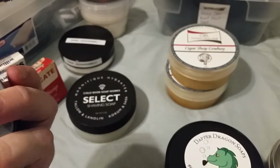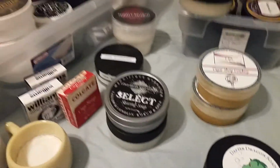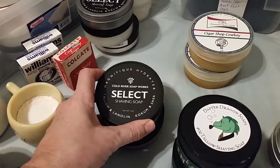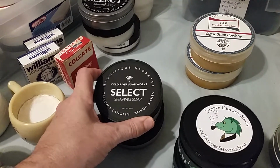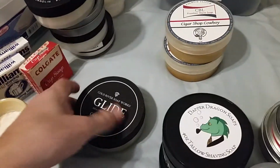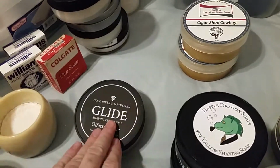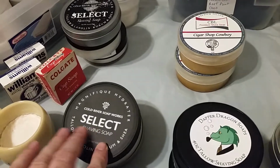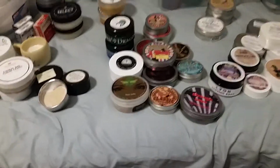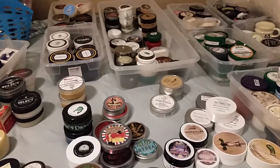And then this one, Pure Fresco. I don't think I've ever used that one. How about that? And then these are the two Cold Rivers that I first collected. I probably just got them in a box of other soaps. Sandalwood. And then I've had this one for a while. The scent notes sounded really good. Olfactory hue. And the words glide and select with this company refer to the soap base. Those are the different soap bases they have. Well, there we go. Now, that is the front half of that long box back there. Now, let's look in the box itself.